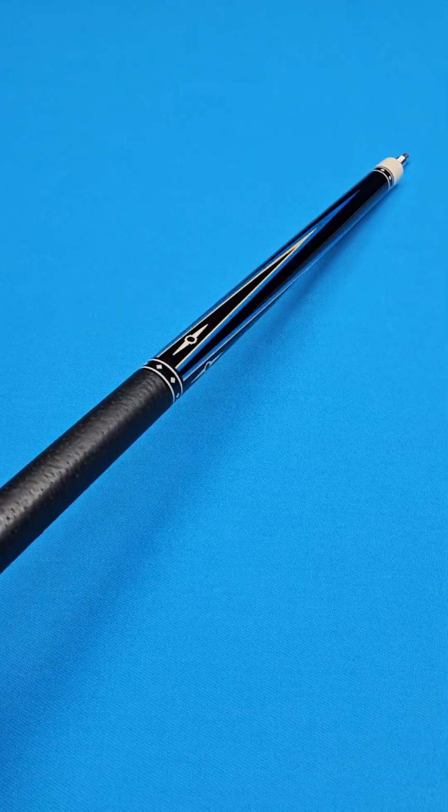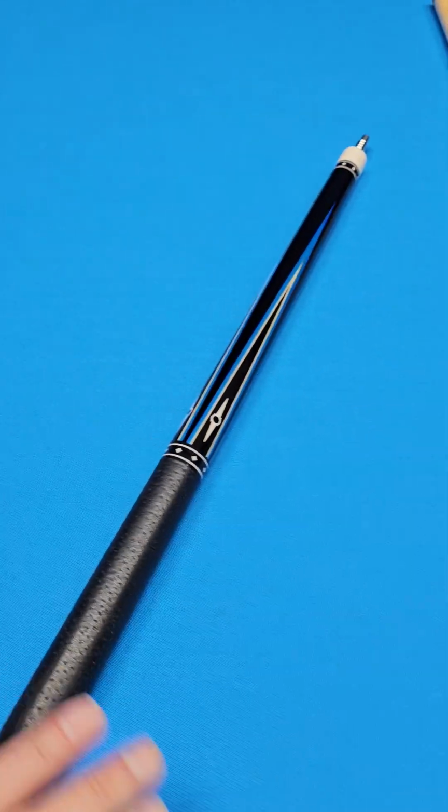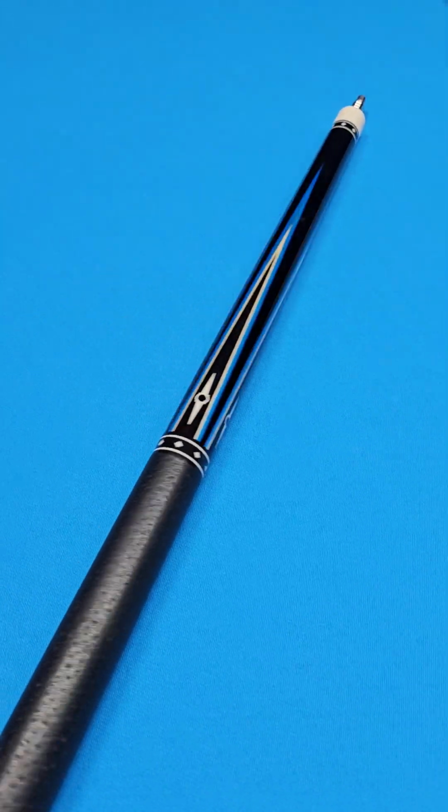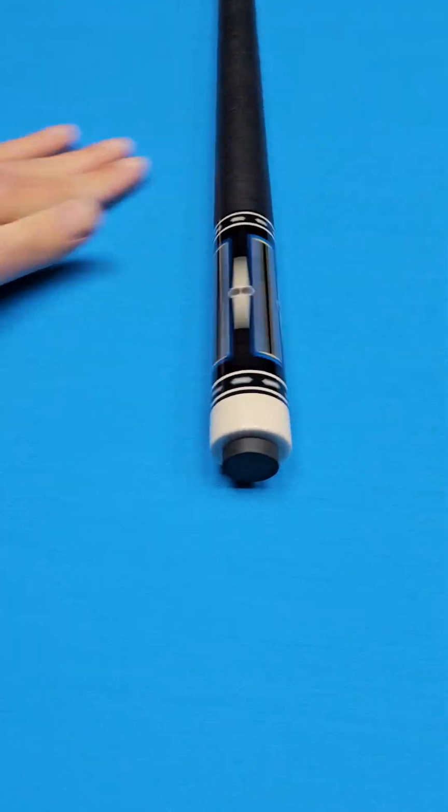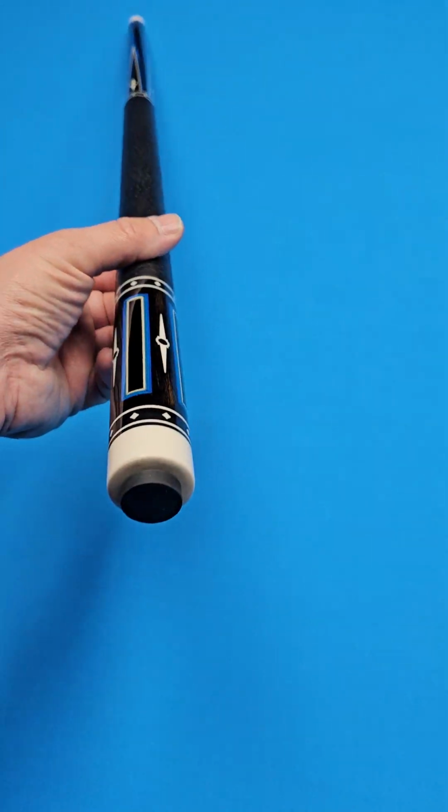Check out this color as I spin this on the table here. Take a look at that. You can see there's no variation at that joint at all. That cue is just laser straight. There's just something so sexy about an all ebony cue.